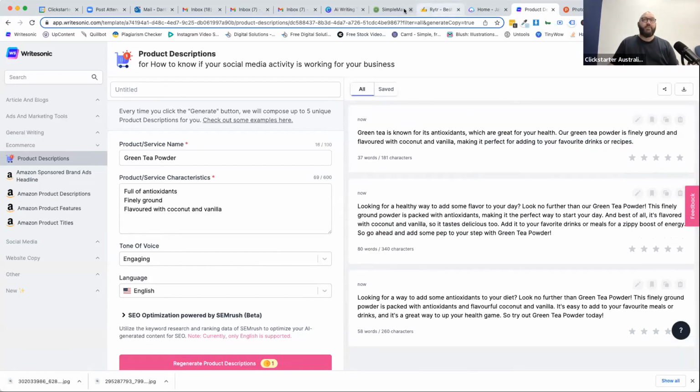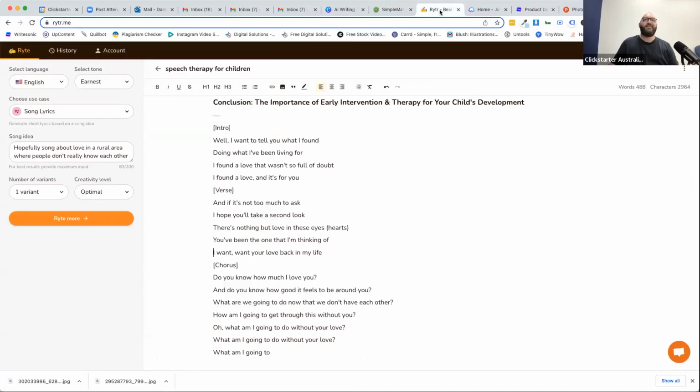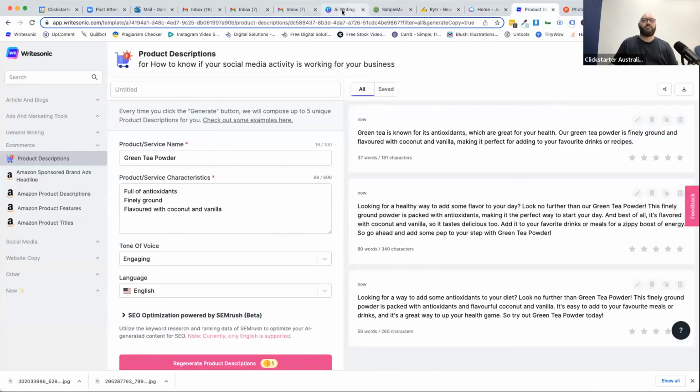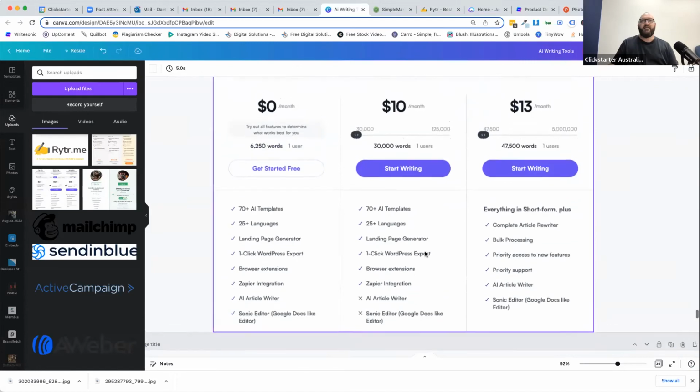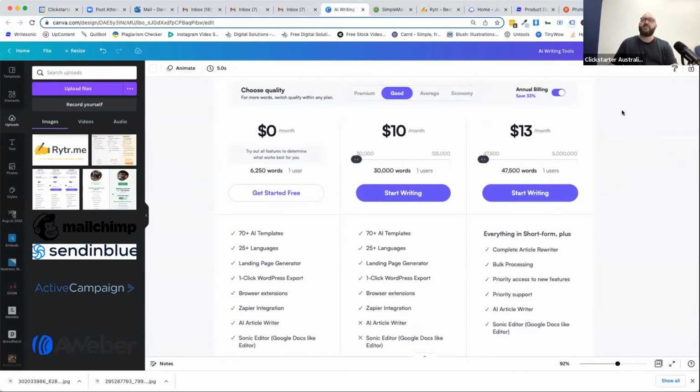So wow, we've made it to the point where we've understood that there is a lot of these on SimpleMarketing.AI, Ryte, and then you've got Jasper.AI and Writesonic. Now, Writesonic's pricing, we'll come down here. There you go. They've got a free bit that allows you just a limited amount of words. So that allows you, I think, 6,250 words per month. So that's not a lot when you think about it, but it's a great place to start. Then the pricing goes up to $10 a month US, which is not really much for a great tool. I pay a little bit extra for it because I use it a lot, because I don't have time to be coming up with all those.